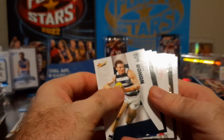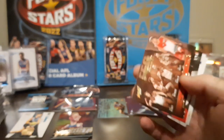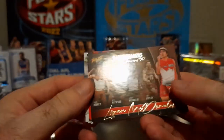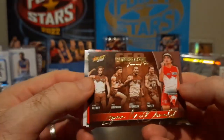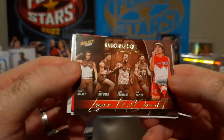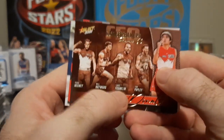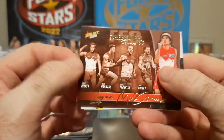All right, let's see what we've got. We've got another Game Breakers card from the Sydney Swans. Here we go. We've got Logan McDonald from the Sydney Swans. I think this team will be pretty impressive this year. And this bloke will hit 1,000 goals. I can't wait to see that.